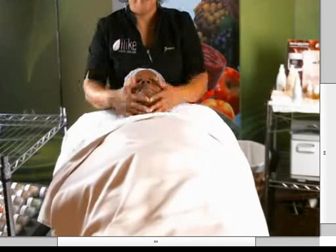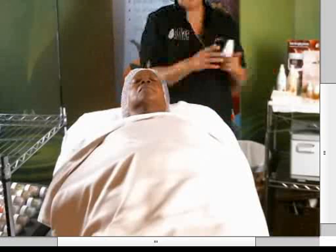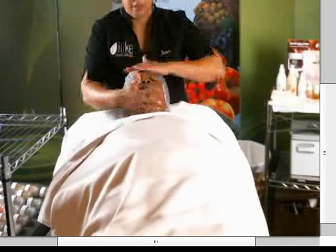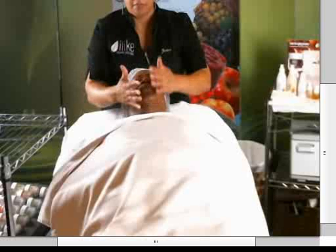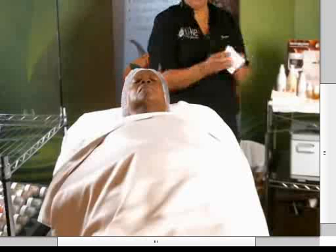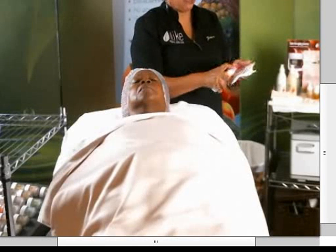for a hydrating application. Or, if you want to use it as a splash, another hydrating step, just simply spray it into your hand and then press it into the skin. Or you can use your aesthetic wipes, your 4x4 pads, or cotton pads. I prefer the aesthetic wipes. And then you directly spray it onto the wipes.